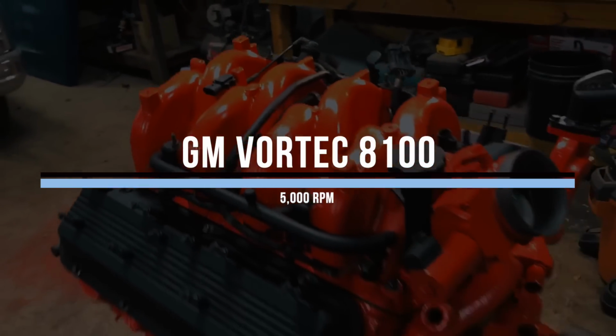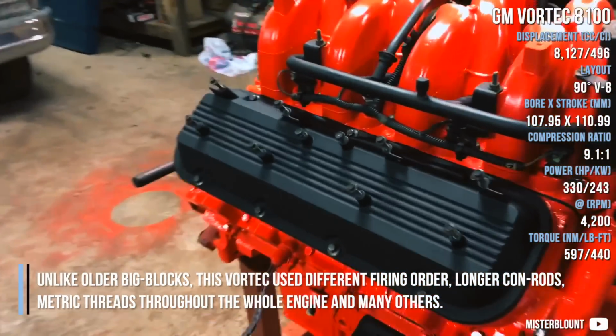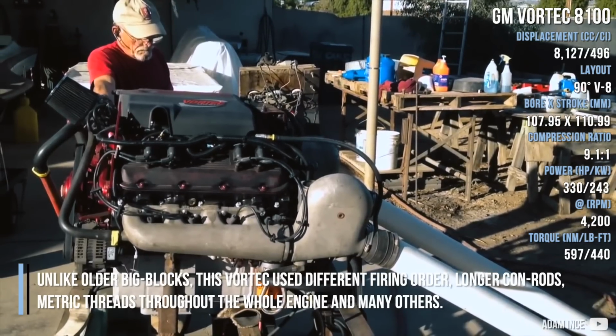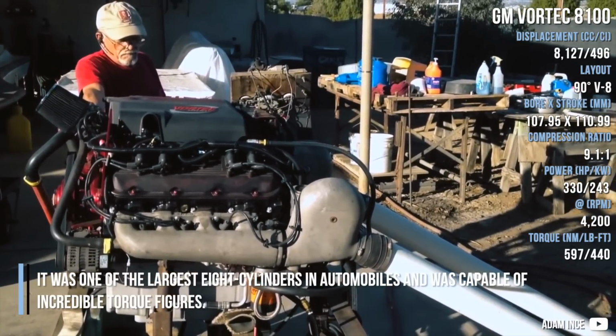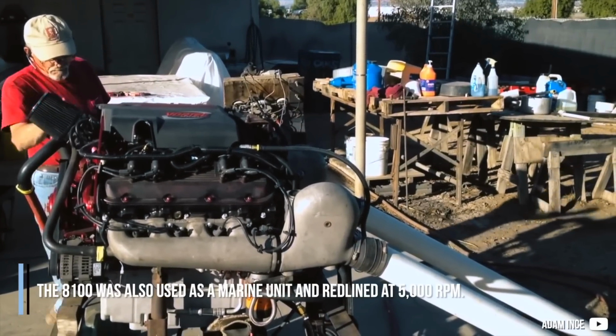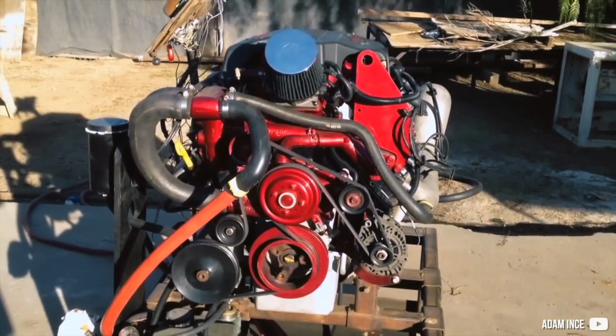GM Vortec 8100. Unlike all the big blocks, this Vortec used a different firing order, longer connecting rods, metric threads throughout the whole engine and many others. It was one of the largest 8 cylinders in automobiles and was capable of incredible torque figures. The 8100 was also used as a marine unit and redlined at 5000 RPM.